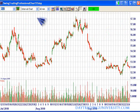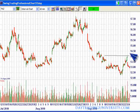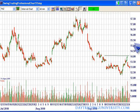FAZ is one of my favorite plays for a potential bounce if it's able to break clear of this 14 resistance, right? So I will scale into a position over, say, 14 and a quarter, 14 and a half if it goes up. If it doesn't, then we'll leave it alone.